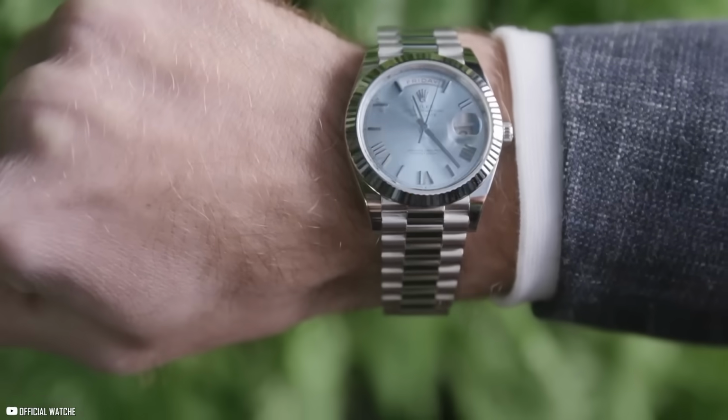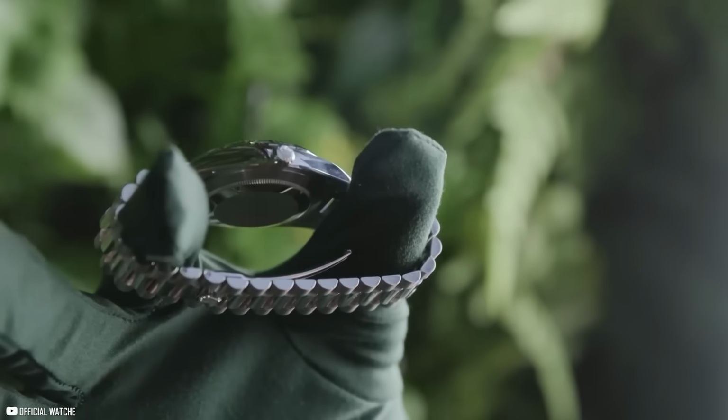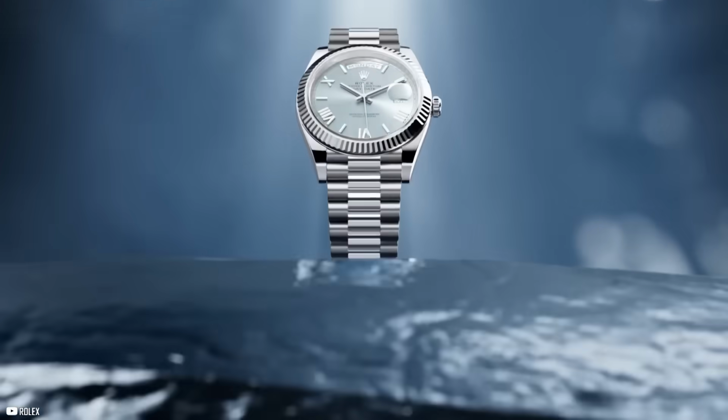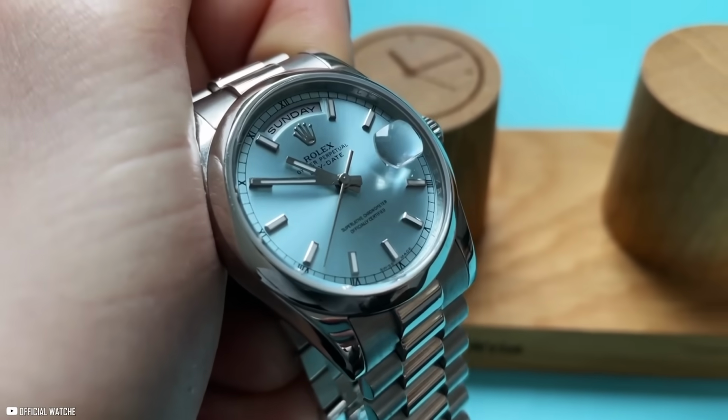It's fitted with the President bracelet in full platinum with semicircular links that drape like silk but weigh like a small ingot. On the wrist, it's heavy in the best way, an undeniable presence without shouting.